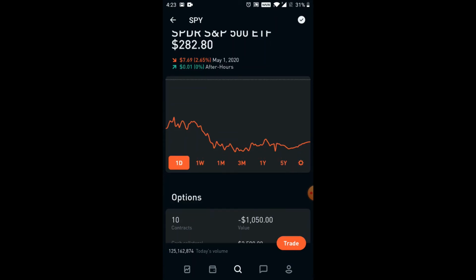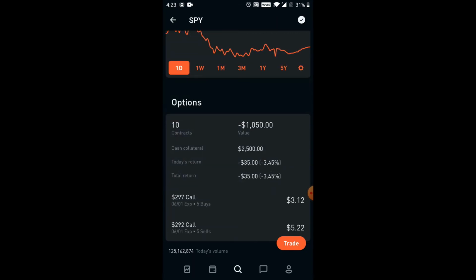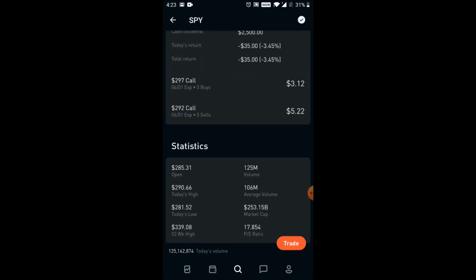In the next month, as long as the price stays below 294, I'm going to continue holding this option strategy. If it does start breaking through that, I can always push back that call credit spread, where I buy the 292 call, sell the 297 call, and then spread it out to a 302 call and sell the 297 call. That way the break-even price could be $299.